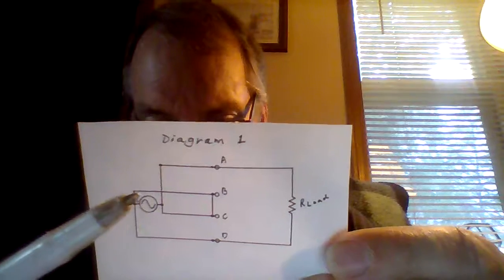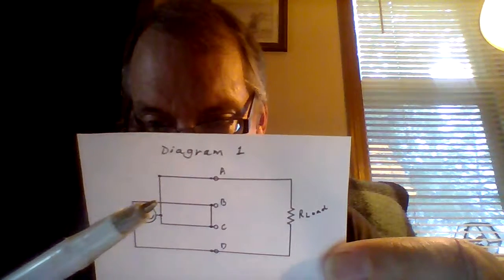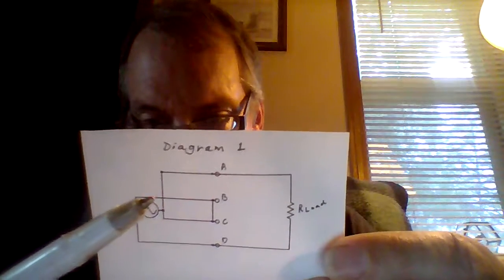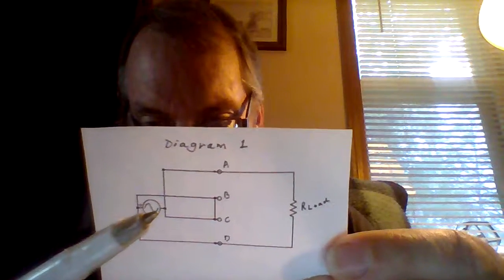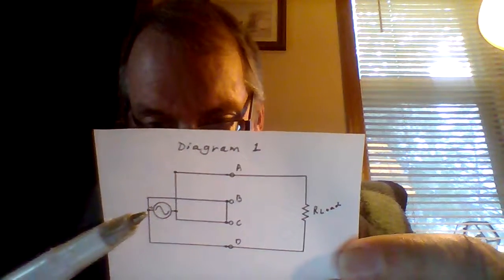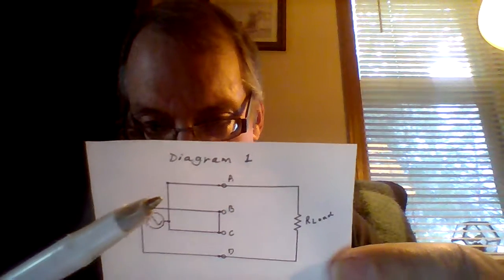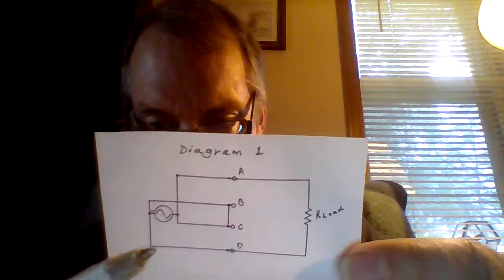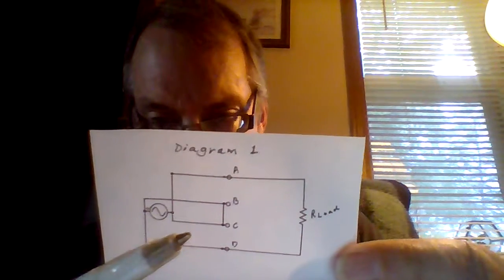Okay, let's look at A. First of all here, where this wire crisscrosses the other one here, there's no connection. This one wire just overlaps the other one, going over top of it. So remember that. Now, okay, this negative part of this source goes to A, and then the positive part here goes to B. That's one parallel branch, and there's 120 volts there. Okay. Now, this negative here goes to C, and this positive goes to D. That's another parallel branch, and it's 120 volts also.